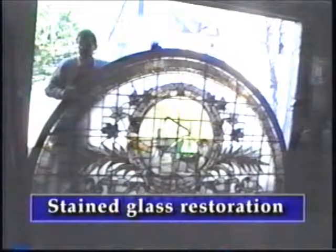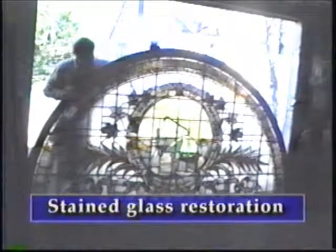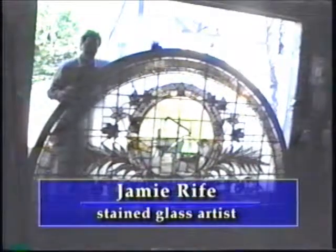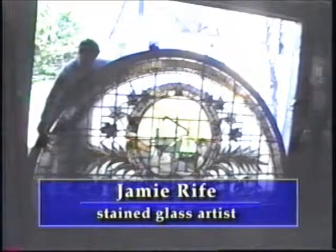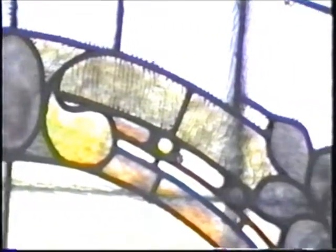This window is approximately 100 years old, from the late 1800s. I want you to notice all the different textures. We have opalescent glass, which is this, and cathedral glass, which has heavy textures. The glass is primarily all Kokomo opalescent glass from Kokomo, Indiana. They've been making glass since 1883 and helped out Tiffany and Lafarge. They were collaborators in everything at that particular time.